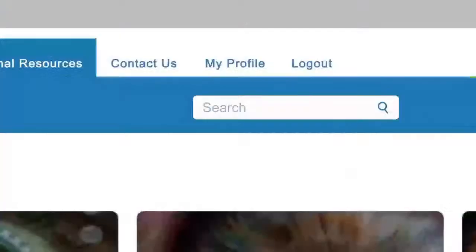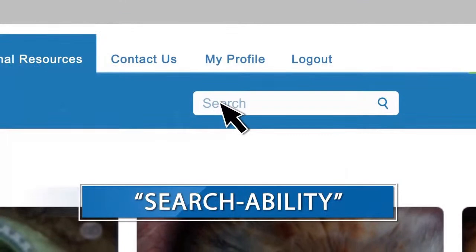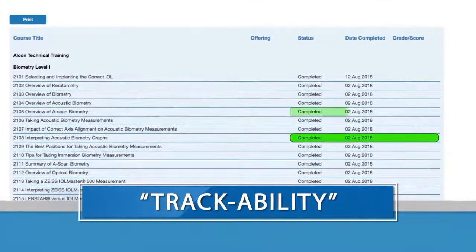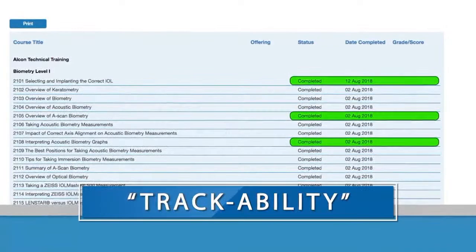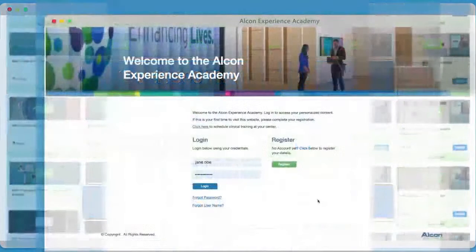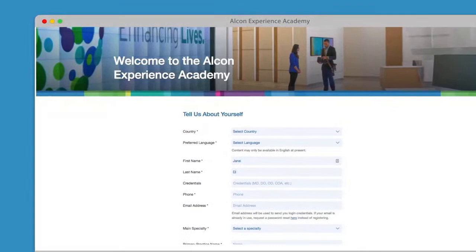Searchability. Find what you need fast. Trackability. Keep track of the modules you've completed, ones you still need to complete, and exactly where you are in the modules you've started. Robust content. Over 500 training videos, with additional content being added all the time. Getting started is easy. Simply register at alconexperienceacademy.com and gain access to all of this content today.